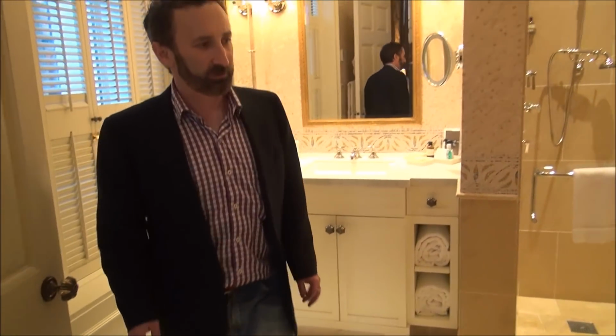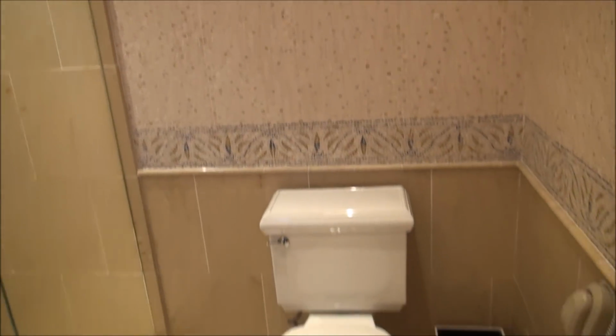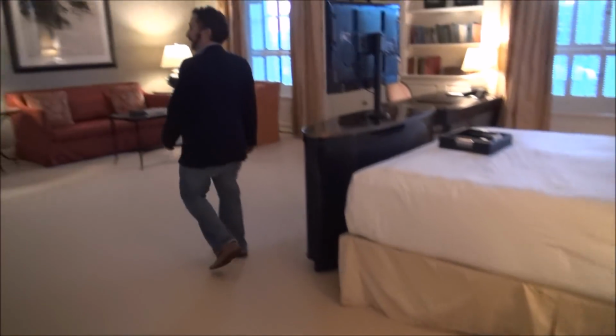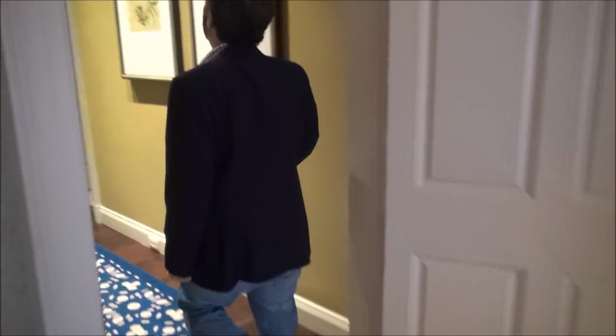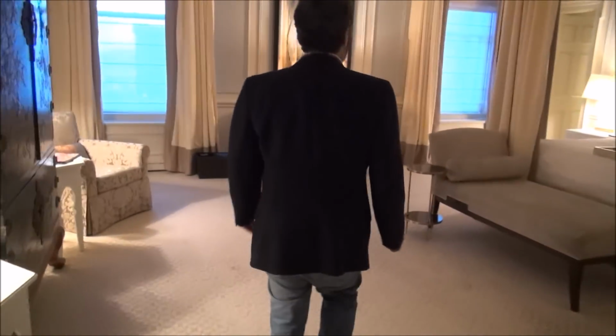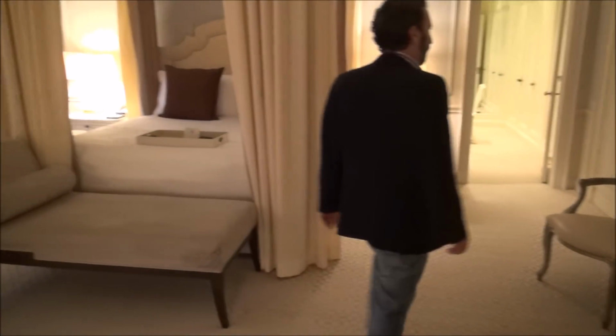Very nice fit and finish on these suites. Love the beautiful fixtures and things like that on the vanity. And this suite also has, if you're looking for closet space, this enormous closet that goes the whole length of the wall. And then, perhaps saving the best for last, we have the master bedroom, fit for a king or a queen or a princess or whoever. This enormous 4-poster bed.